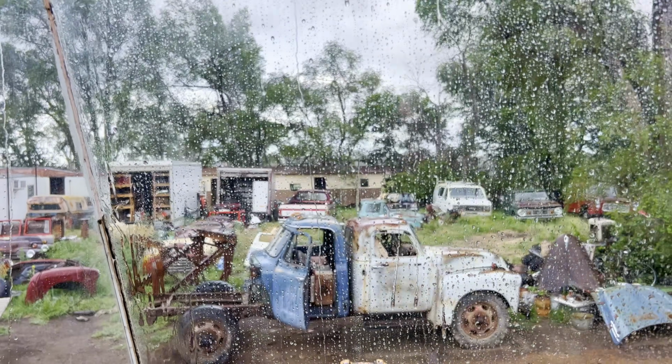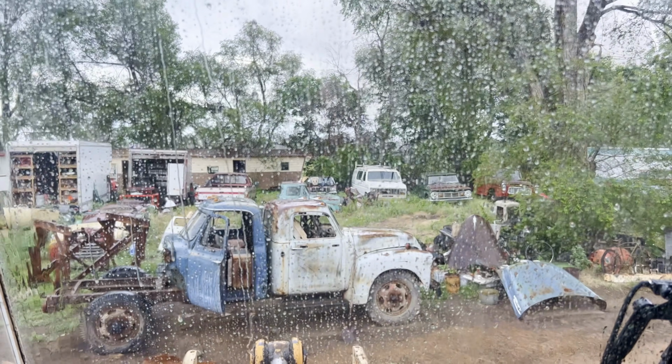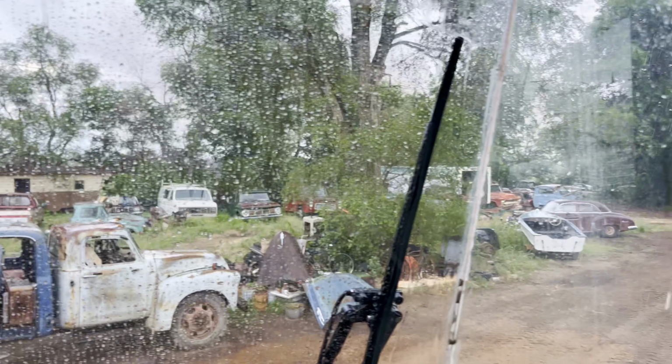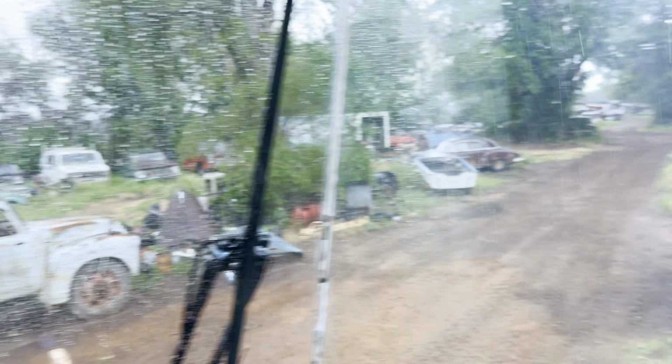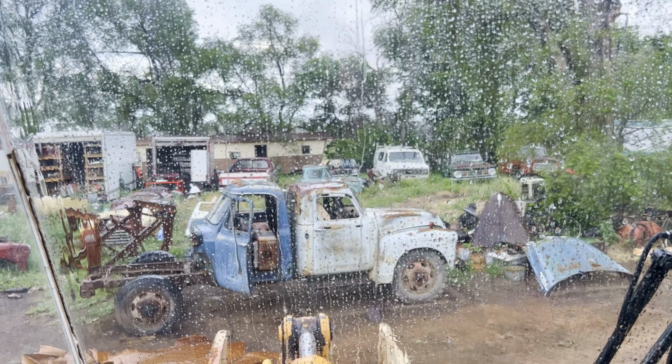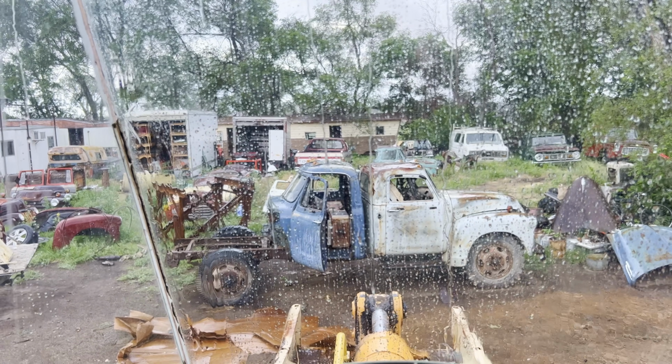Well, I thought the rain missed us, but it didn't miss us. That's some cold rain. I had to jump in here real quick and get the doors or the windows closed on this. Got a little bit wet in here, but not too bad. Man, just needed to do a little bit more work, but we're not getting it done. So hopefully it quits raining here pretty soon.